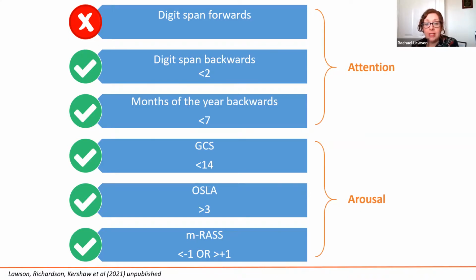We ran a ROC analysis and reported the optimal cutoffs for people with Parkinson's here, and compared the findings to older adults without Parkinson's from the DECIDE study. For most tests, people with Parkinson's and delirium had stricter cutoffs compared to older adults with delirium. So people with Parkinson's had more impaired scores to identify delirium compared to older adults. And we think that this shows an underlying impaired attention and arousal in people with Parkinson's. Therefore, slightly stricter cutoffs are needed to accurately identify delirium in this group.